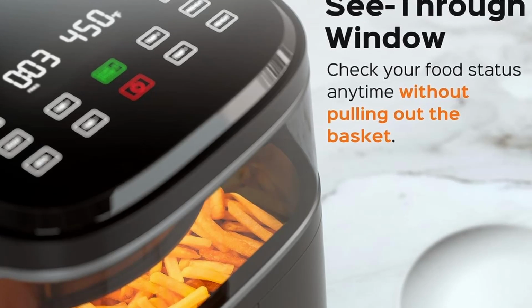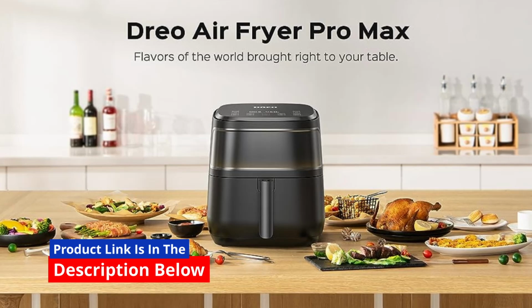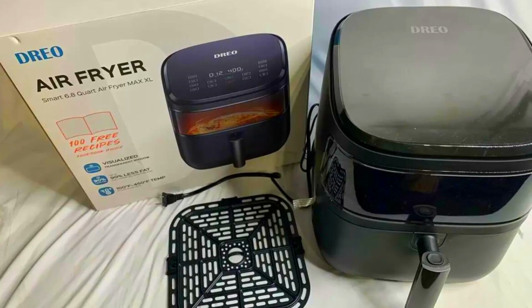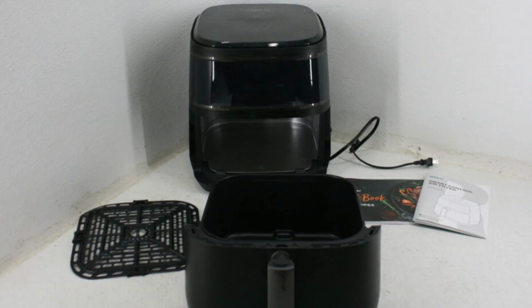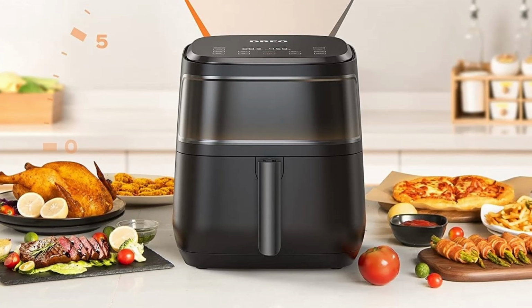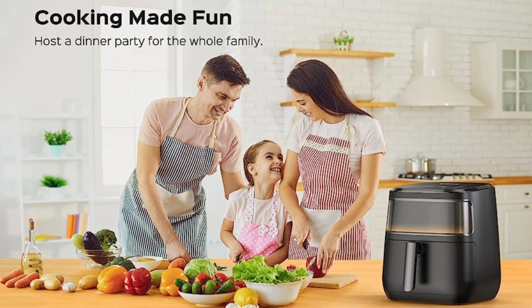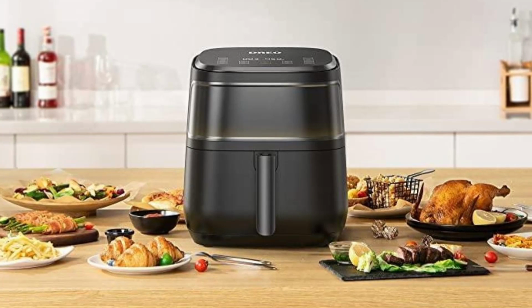Unlock a world of culinary delights. With the Dreo Air Fryer Pro Max, you're not just getting a kitchen appliance, you're gaining access to a world of culinary delights. The package includes a free cookbook featuring 100 dishes, from tantalizing entrees to delightful desserts, satisfying snacks, and scrumptious side dishes. It's a treasure trove of ideas to satiate your multi-cuisine food cravings. Plus, they promise to keep updating the e-recipes to bring even more flavors to your table.